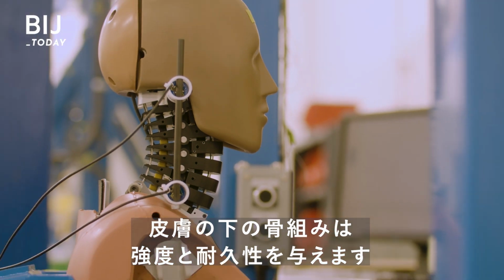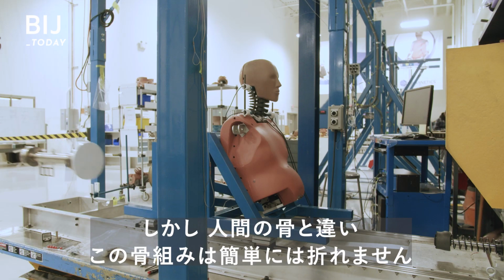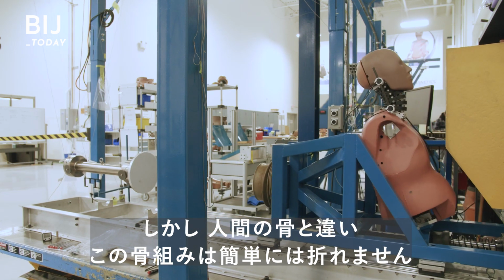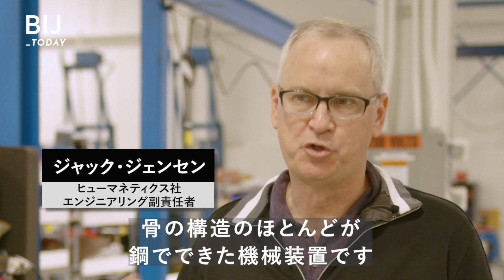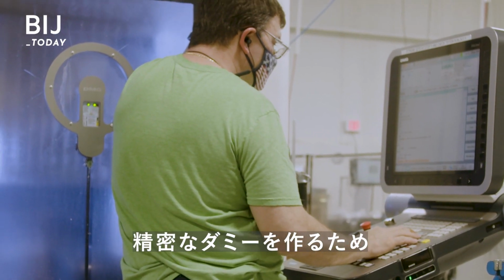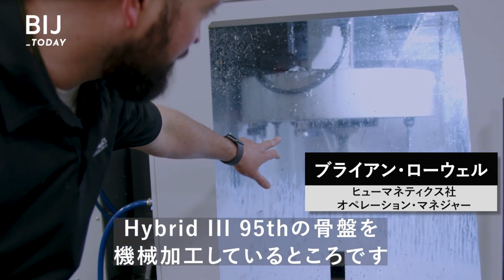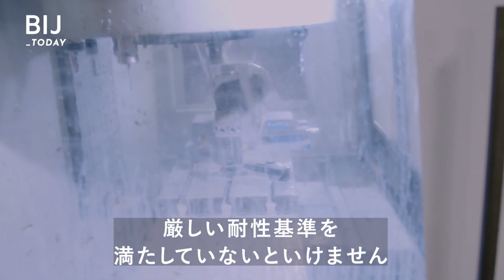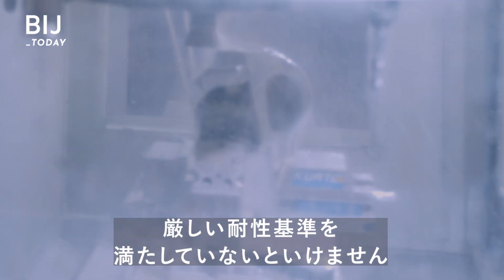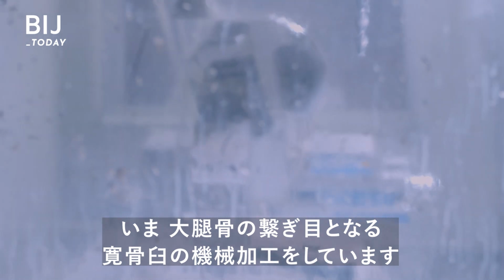Underneath the skin, a skeleton provides strength and durability. But unlike human bones, these ones don't break so easily. Most of the bone structures are made out of steel and it has to be machined. We use numerically controlled machining to make sure they're precisely manufactured. So inside here he's actually machining what is a hybrid 390 fifth pelvis. We have a print where we have to meet all the tight tolerances. He's machining out the hip sockets where the femurs are going to go.